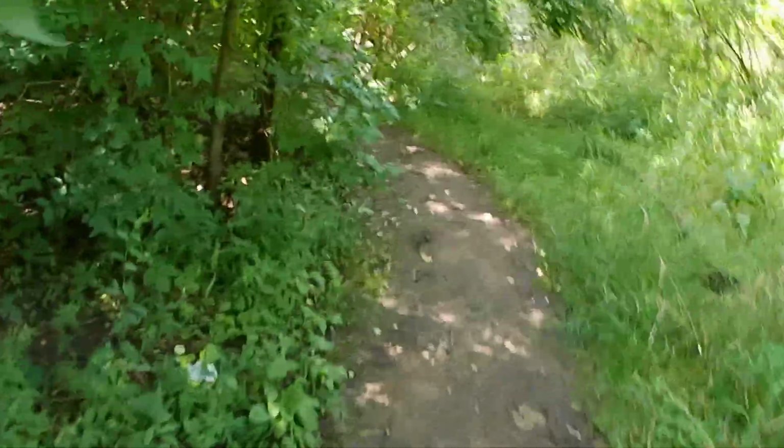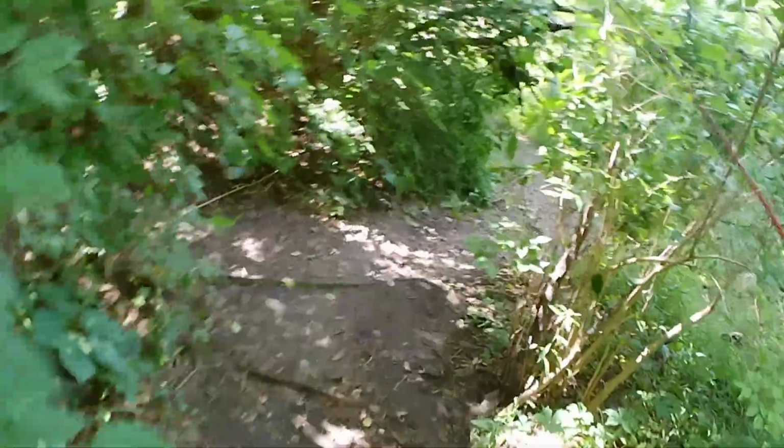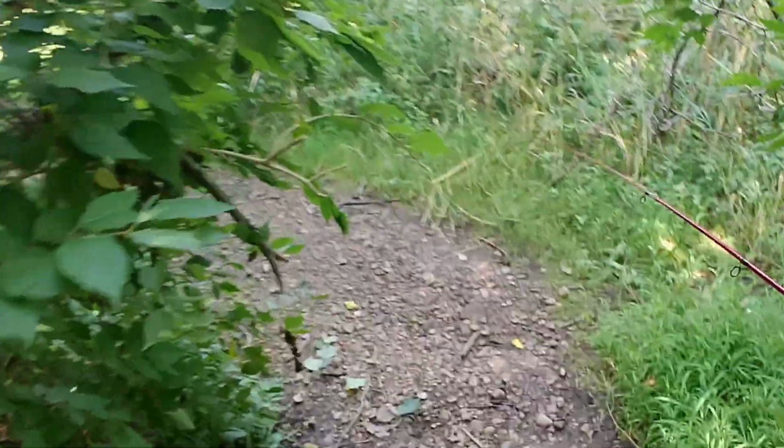You can probably hear the river in the background. We got a little stream that comes off the river here, and then we got the spillway that we're going to fish.